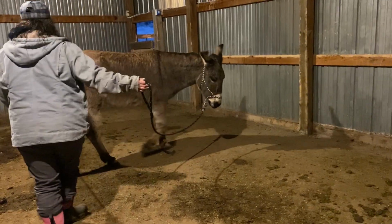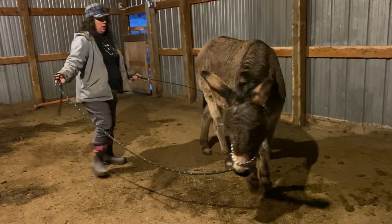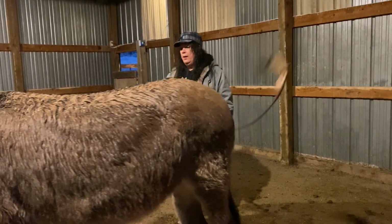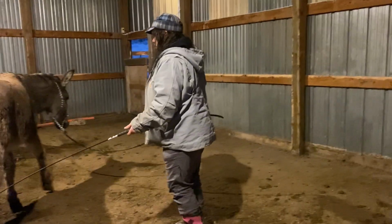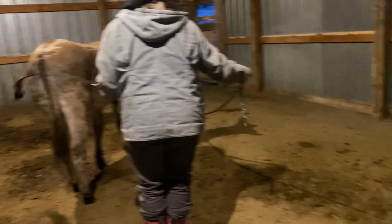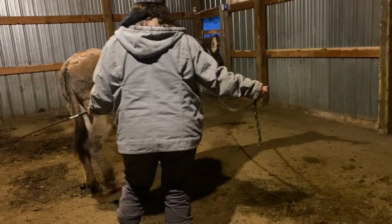So it's not always just walking forward. Sometimes, if she moves faster, let's say, now I'm facing the wrong way, you see? I've got to step over to be driving her forward. Walk.